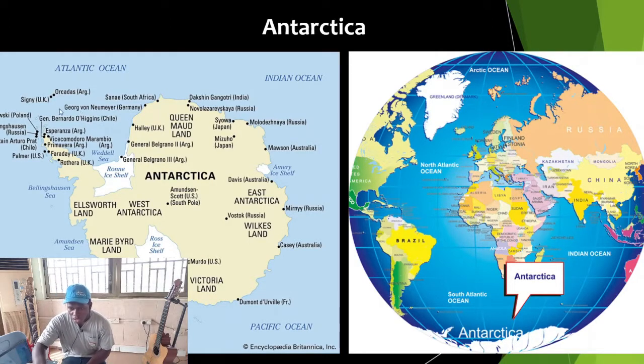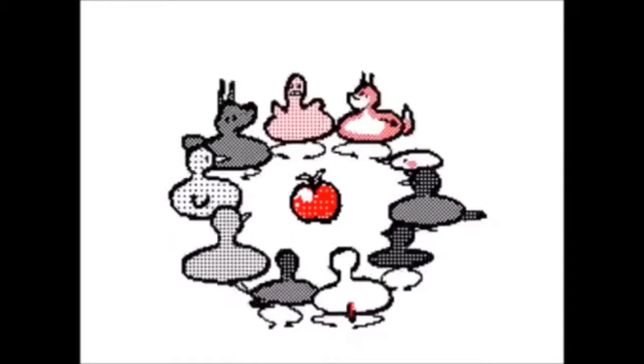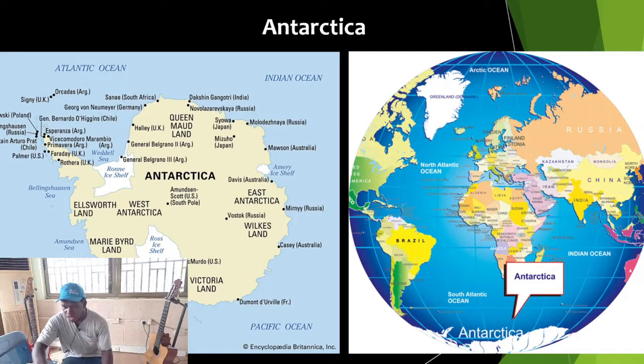Now, all these names you see are areas under the control of various different nations. And these places that you see, these names over here, are names of research stations. So you see UK, ARG is Argentina, you have Chile, you have Germany, you have even South Africa over here, interesting. You have India, you have Russia, you have Japan, you have the US, you have Australia, you have France. What the hell is France doing here? Anyway, so you have Scotland, New Zealand, McMurdo, the US, and yeah. Mesdames et messieurs, bienvenue à l'Antarctique.